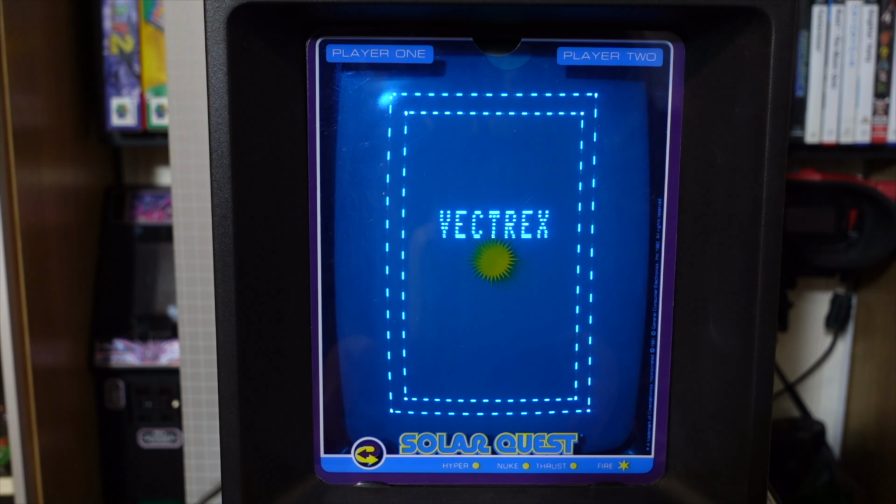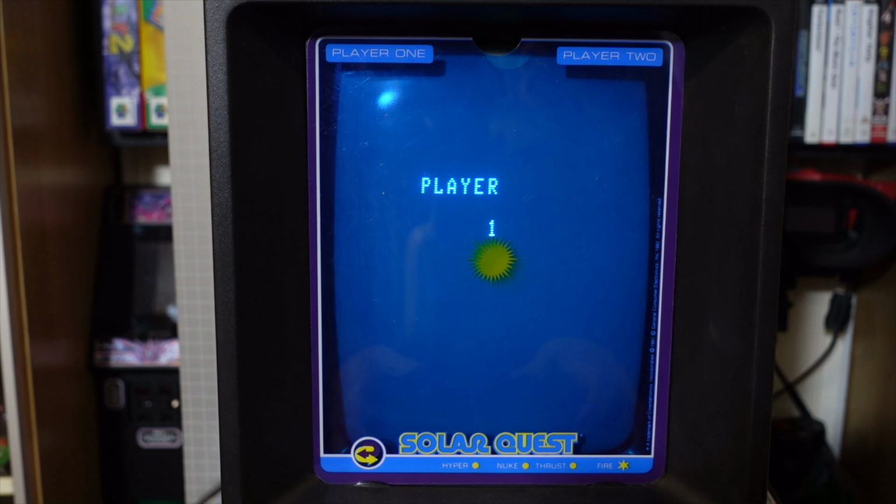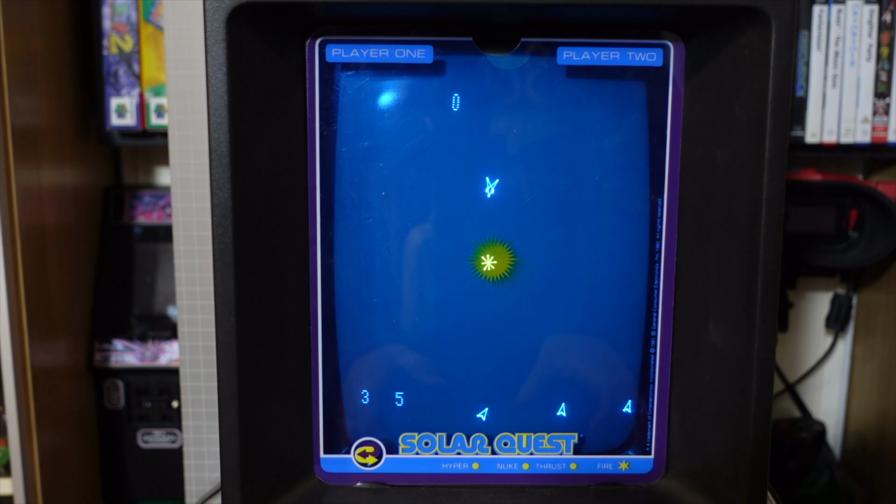Oh. And this one is Solar Quest. Incredible theme. This is inspired by Gravitar, with everything drifting towards the sun in the middle. Whoa. I think I just used up all my bombs.